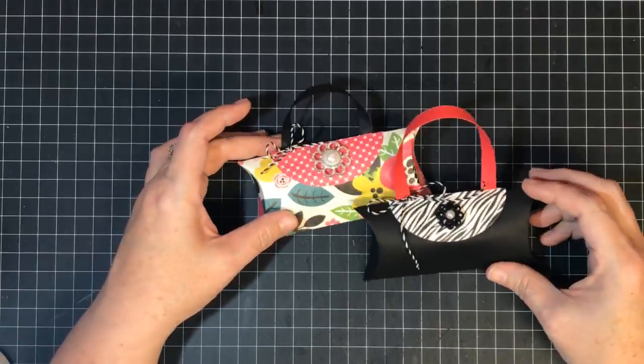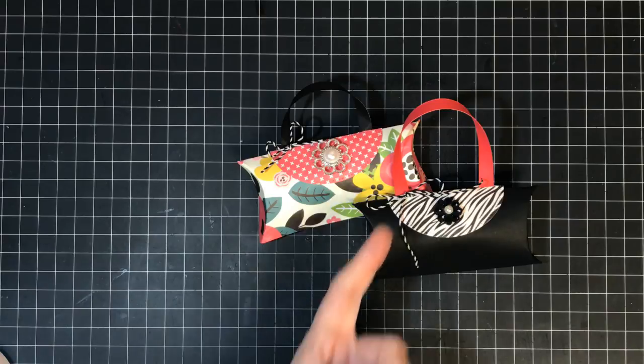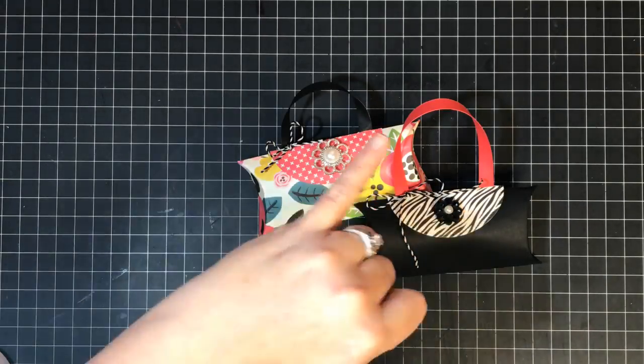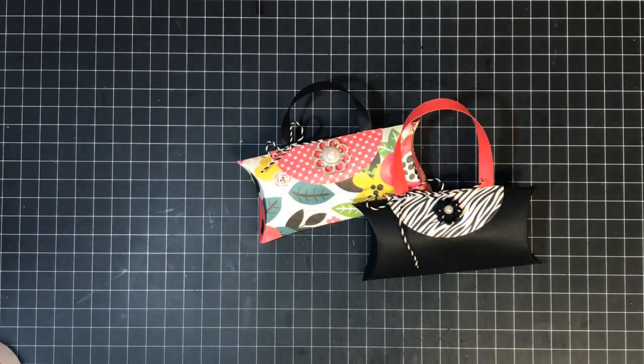Really cool. All right, guys, that's it. That was super easy. We did that craft in 20 minutes. And the only thing I did was pre-cut the bag and the strip. I had those cut, right? So a 6x6 piece of paper, a 3/8 by 7 strap. And this is just a die.